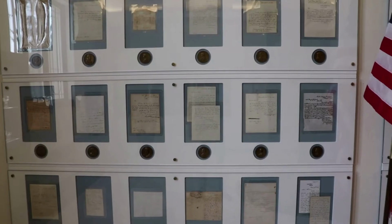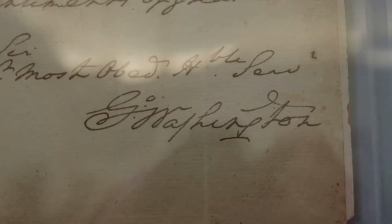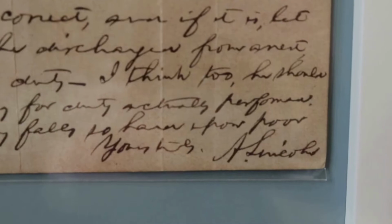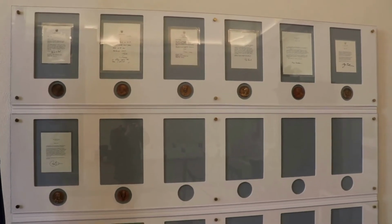Behind the replica of the Resolute desk are the signatures of every president. President Hayes actually collected the signatures of all preceding presidents during his lifetime. So Webb and the library have continued that tradition. And these are the signatures from the more recent presidents. No Trump or Biden yet though.